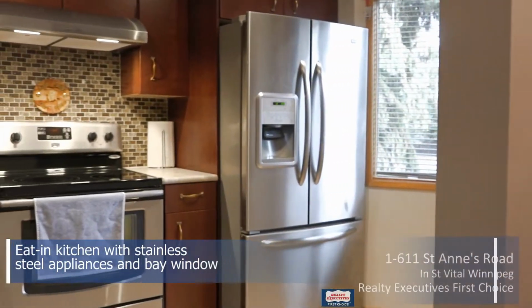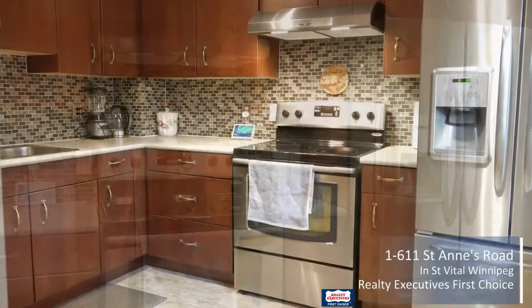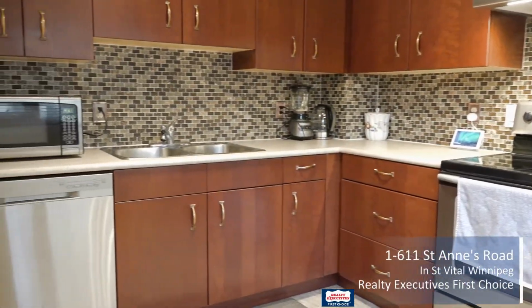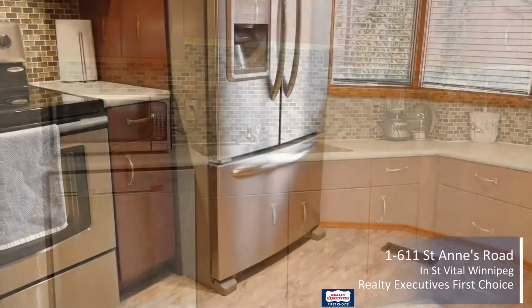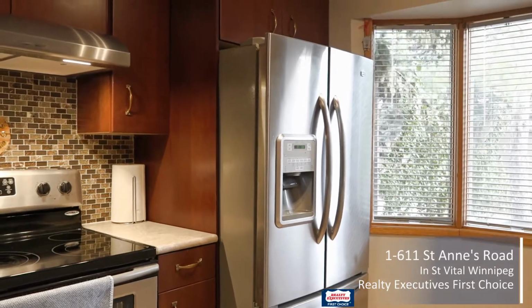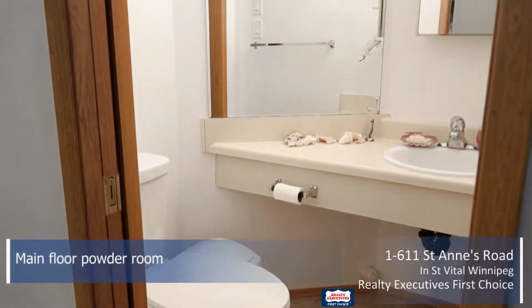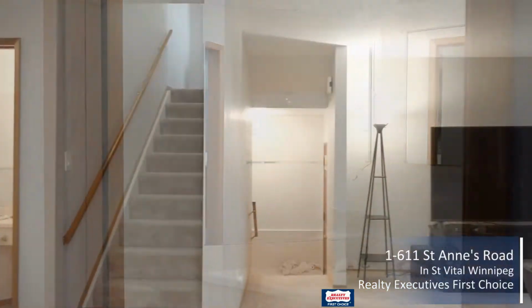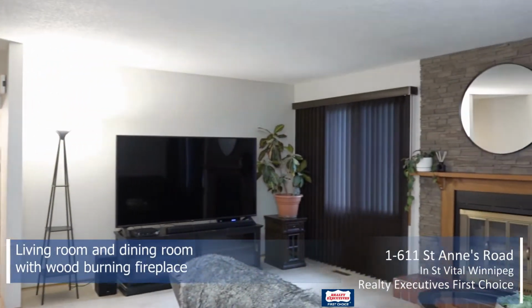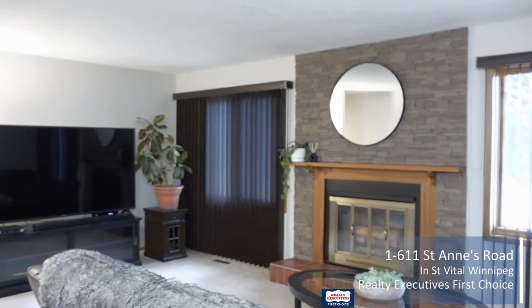Upon entering this lovely condo, to the right you have an updated eat-in kitchen with updated stainless steel appliances. The living room dining room is spacious with a wood-burning fireplace and updated lighting throughout.